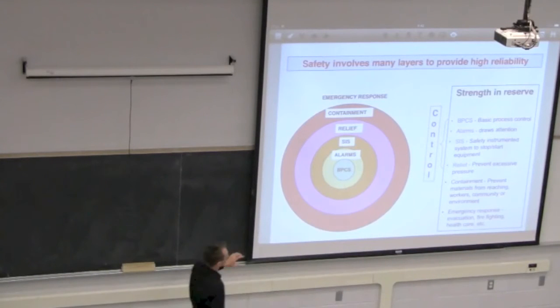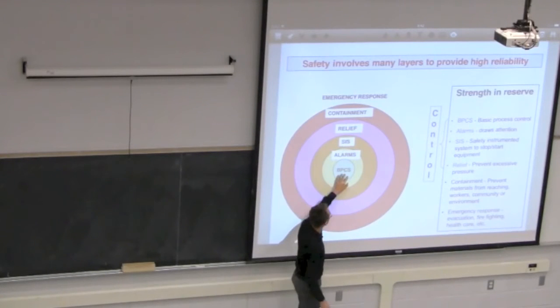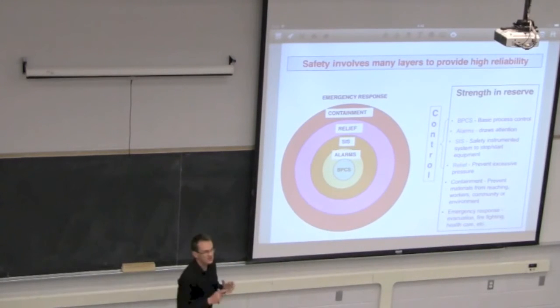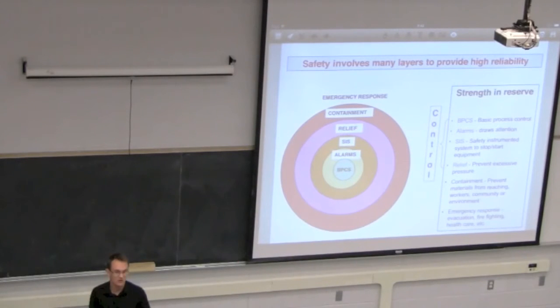So the basic process control system, these are your PI loops, PID loops. And they're going to keep you in a region of operation as your first line of defense. We rely on those to automatically take care of minor deviations. We'll see that in a minute, illustrated in the time-based domain.